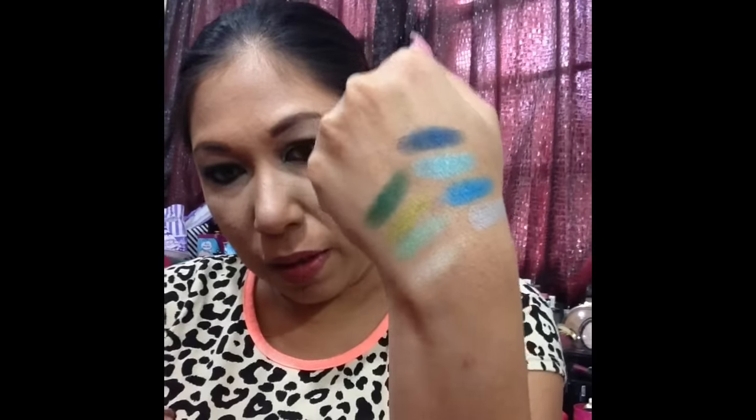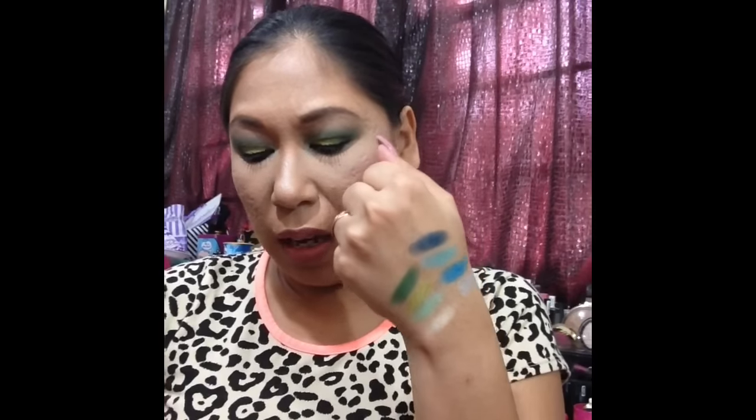What I did notice is that I did not get a lot of fallout with the silver, and similarly with the aqua blue, but I did get it with the matte. This color is matte. That's the only matte color in the entire palette. And it does have a sheen to it, so some people will say it's not matte, it's more satin, so it can be debatable, but that's it there.